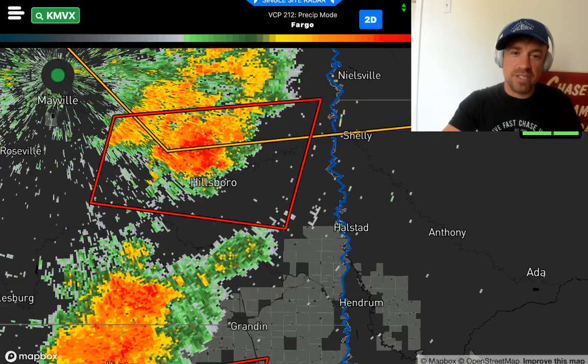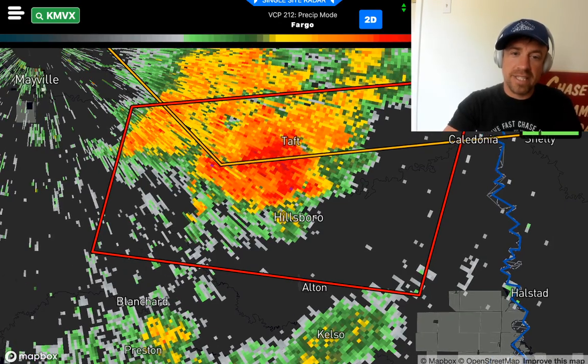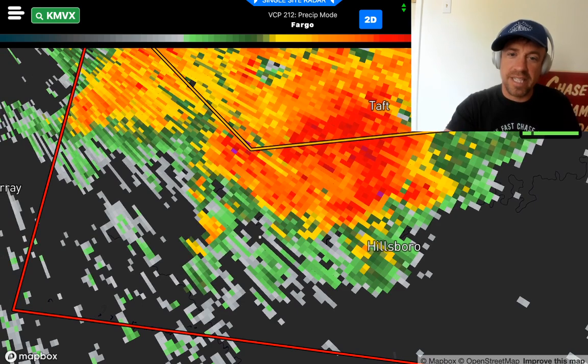And even this one has a tornado warning now. This includes the Hillsborough area. And look at that hook on the back side. This is pretty close to the radar, so it's harder to see. But you can definitely see a hook-like appendage on the southwest side of the storm, just a few miles to the west of the Hillsborough area.